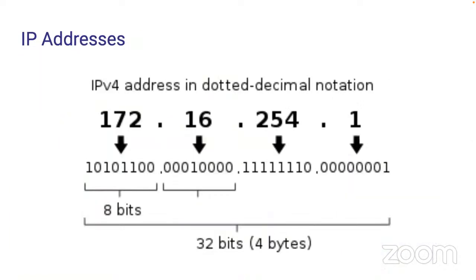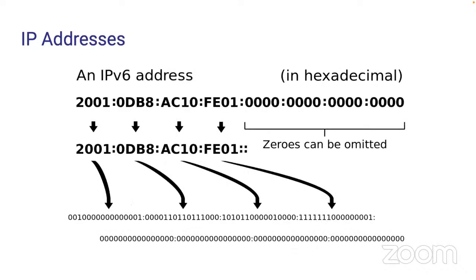A quick refresher on IP addresses. They act just like a postal address that you input on Google or Apple Maps to get directions, time, traffic data. All devices that are internet connected have to have them, and that's either in IPv4 or IPv6. V4 looks like that. V6 looks like that, using hexadecimal.